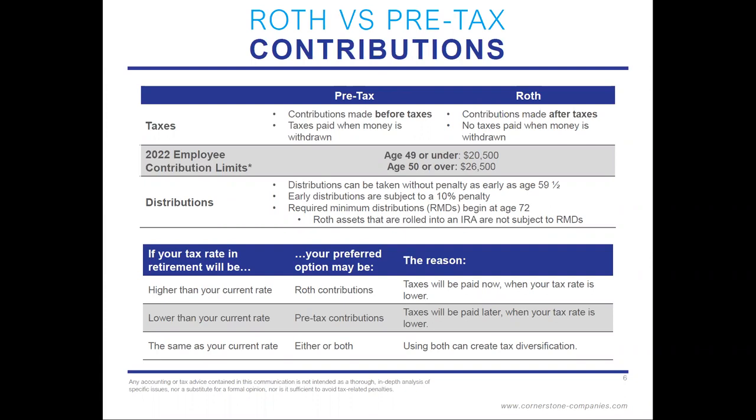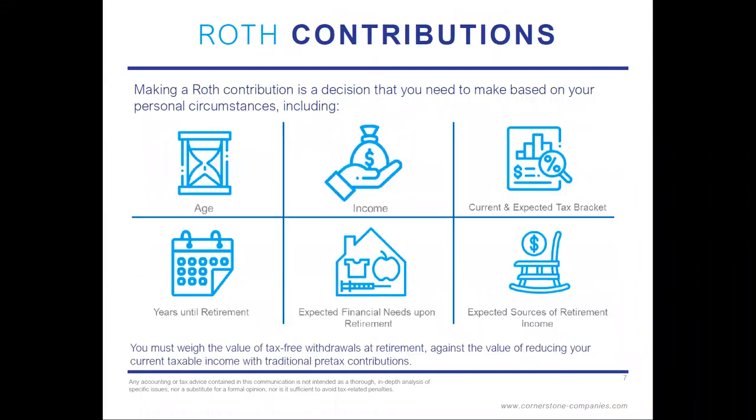Now, on the other hand, Roth contributions are made after taxes. So no taxes are paid when the money is withdrawn because you've already paid them when you made the initial contribution. So really, do you want to pay the taxes now or do you want to pay them later? If you get the taxes out of the way now, otherwise known as a Roth contribution, that's a great way to generate tax-free income at retirement. Whether or not a Roth contribution is right for you is based off a couple things, primarily your age and income, expected tax bracket at retirement, your years until retirement, your needs upon retirement, and expected sources of income.